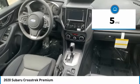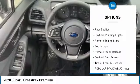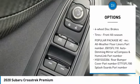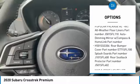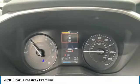Here are some of this vehicle's great options: heated mirrors, all-wheel drive, aluminum wheels, rear spoiler, daytime running lights, remote engine start, fog lamps, remote trunk release, four-wheel disc brakes, tires front all season.